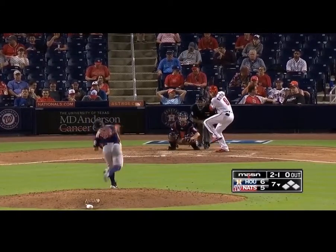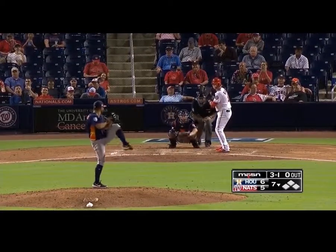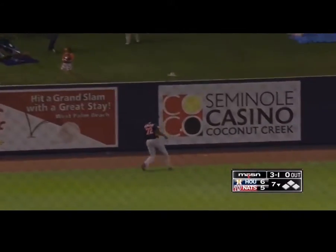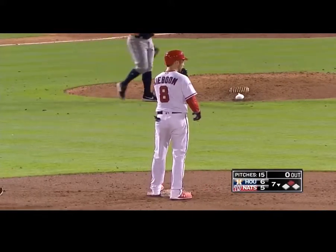Now here, this is late in the game, so he's facing a minor leaguer for the Astros. But a really good eye, especially taking that one in a 2-1 count to work it into his favor. And then solid swing, drives it deep into the gap in left center field to pick up a double in his first spring training at bat.